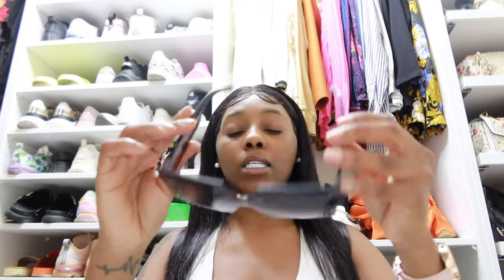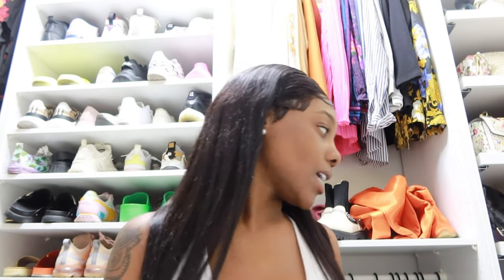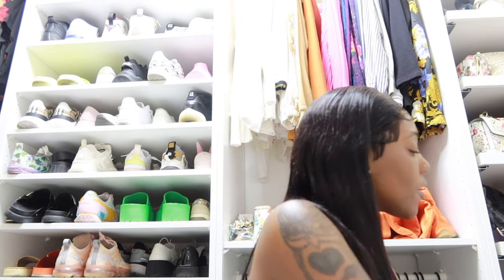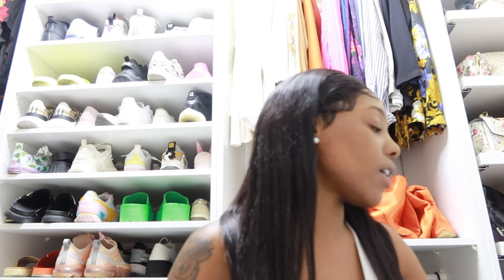And then I tried again and I found these. Girl, I don't even know where I got these from. They've just been in my collection. Oh, actually, I do. These came from the beauty supply store, and I forgot how much they cost. The reason I got these is because I was in my big frames era. I don't know if I'm still in the big frame era. I am sometimes. It just depends on my mood.